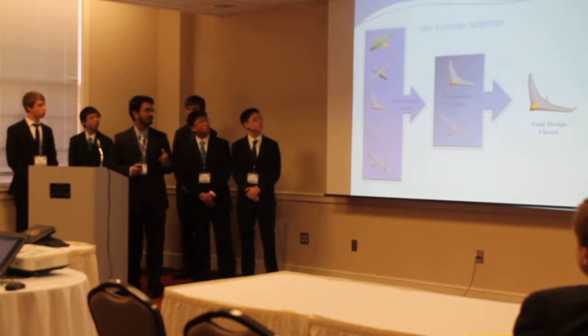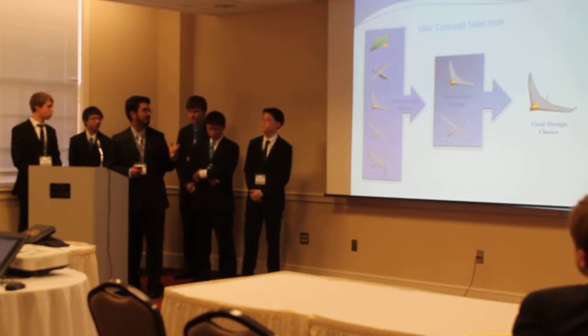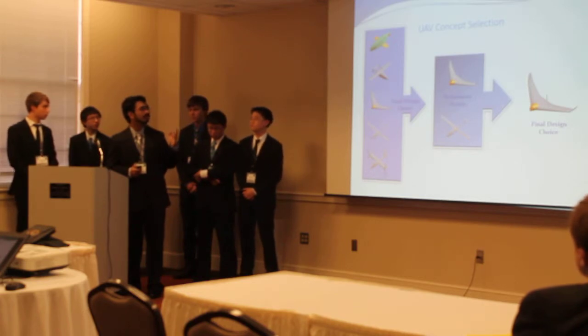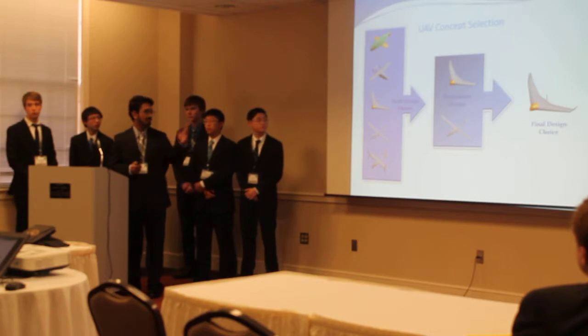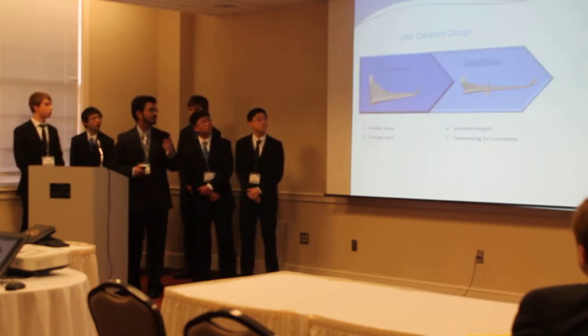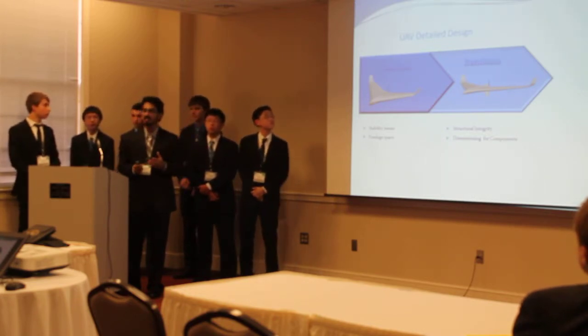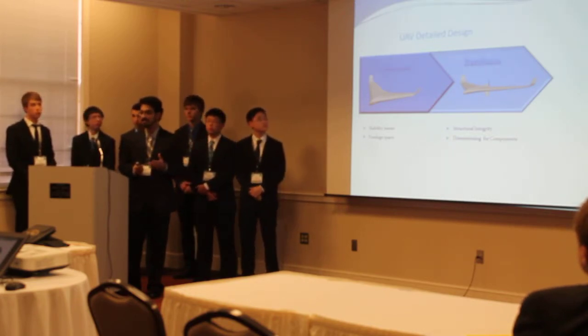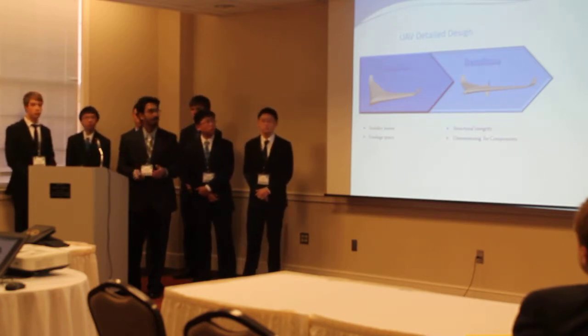Now this is our concept selection. First we had many different design selections such as tilt rotor, glider, blimp, etc. Based on this we used a design matrix to down select, and we finally came up with our design choice of flying wing, which we'd iterate upon. The first 2 designs were proofs of concept, which allowed us to find any issues that would be inherent to the design with the flying wing, such as stability and also structural integrity.